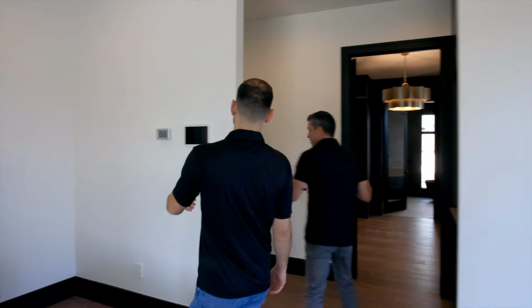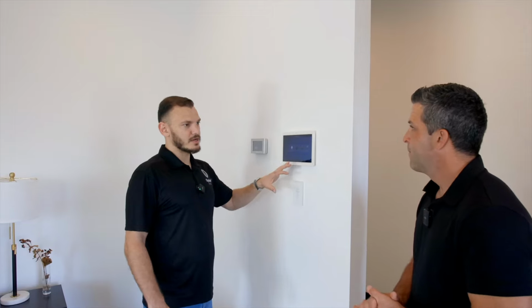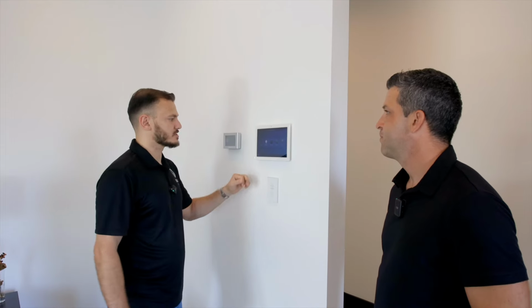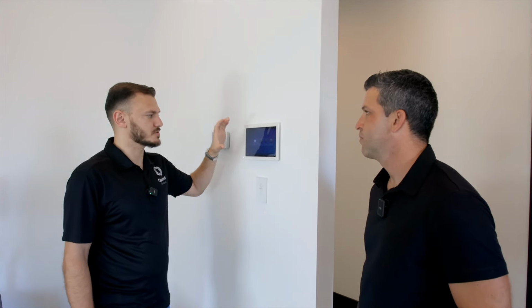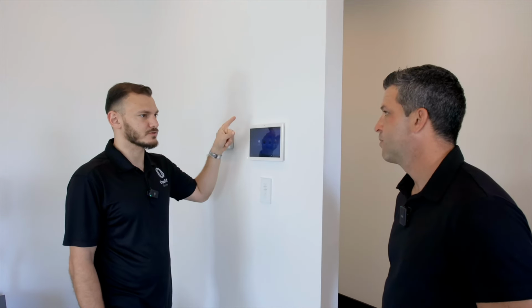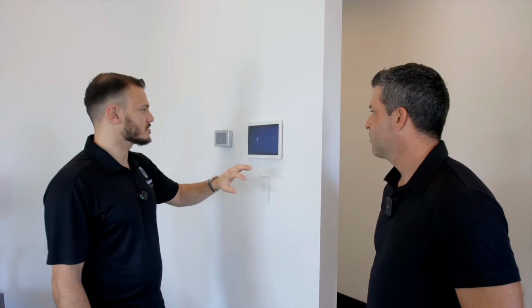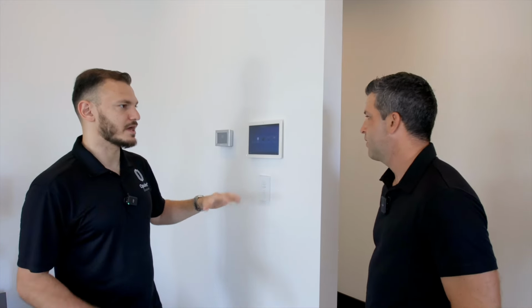Now let me show you in here. We're not done. Okay. You're coming in here, and this is basically the iPad that controls the house. And you got one in here and one in the kitchen as well. You can check all the speakers, all the lights, security, intercom with the front door and the kitchen, and AC as well. So everything you can control through here and through your phone. Okay. And then you said there's another one downstairs? Correct. Yeah, the kitchen.